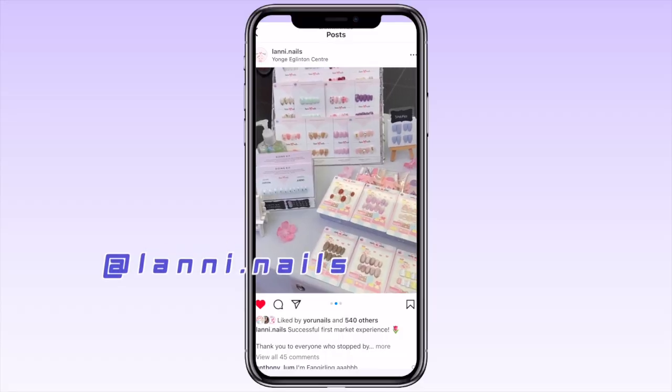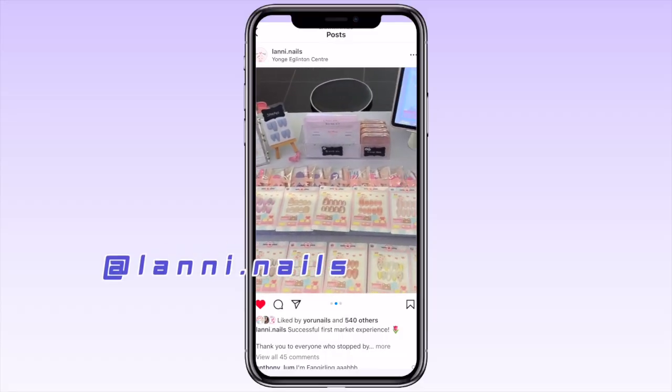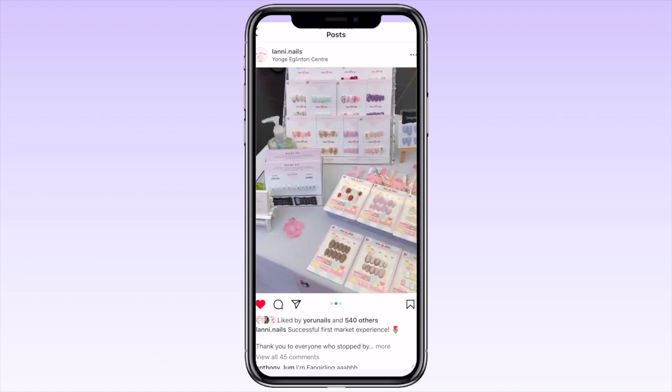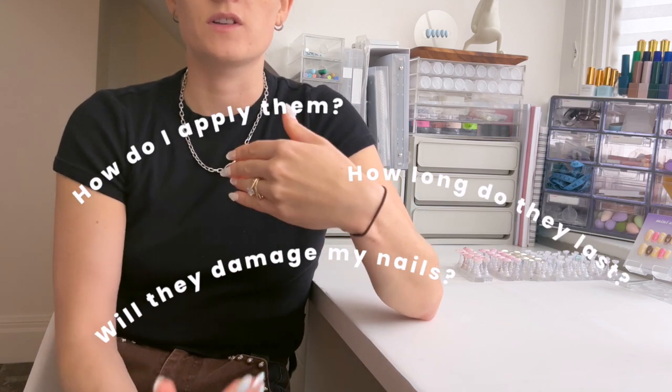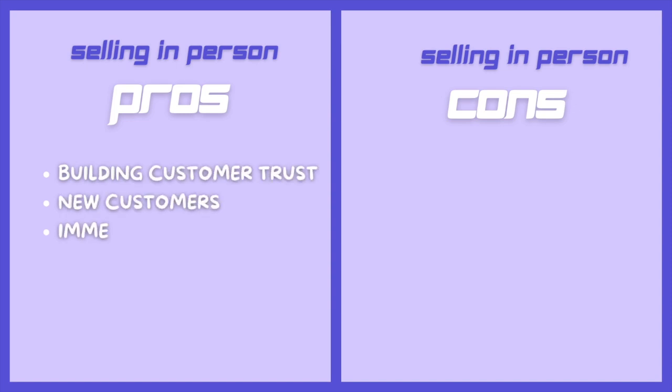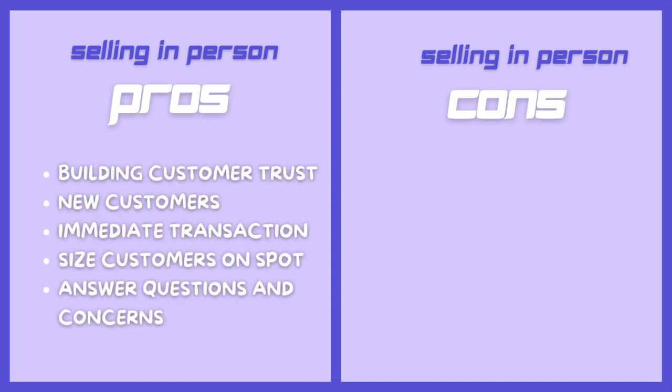Selling in person can be a great way to make your first sales and build a trusting local customer base. Selling at a market, for example, gives you the opportunity for direct customer interaction, to answer questions, and allow them to tangibly see and hold your nails and size them. There are a lot of misconceptions about press-on nails, so selling in person allows you to promptly address some of those concerns and questions. However, by only selling in person, you might face limited market reach, confined by the local area, demographic, or foot traffic.